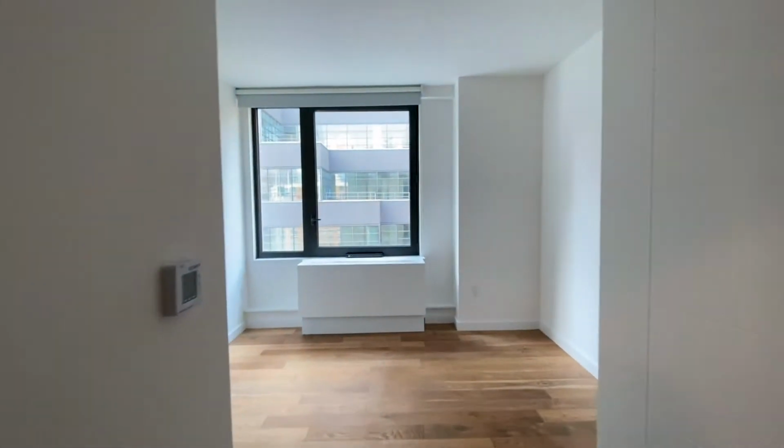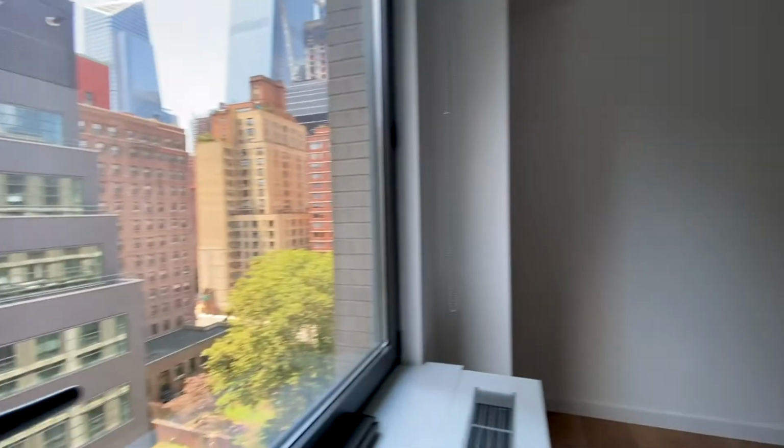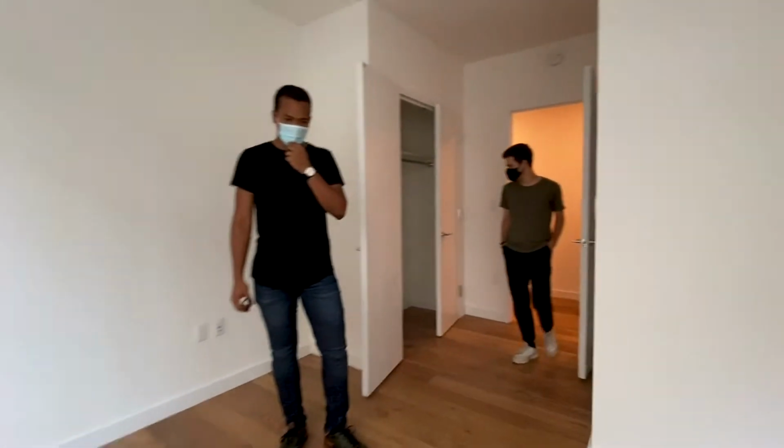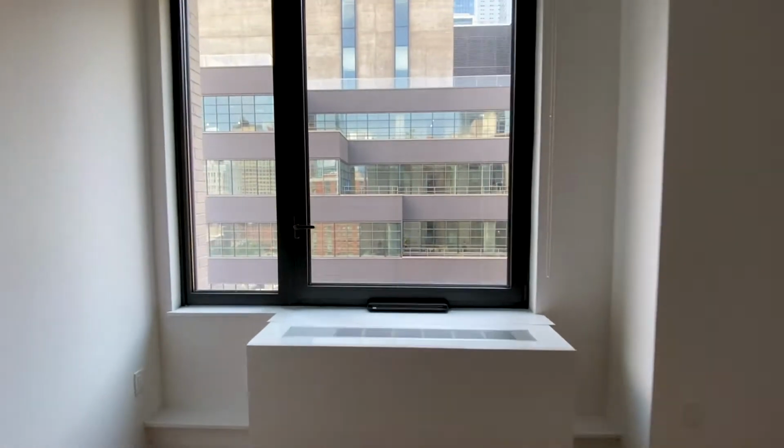And the floors were super nice. The doors are nice too now that I'm looking at them. The 2 bedrooms were laid out right next to each other, which is okay, but it's not ideal. As you see, the second bedroom is not that big. It had a closet and the view was not that nice.